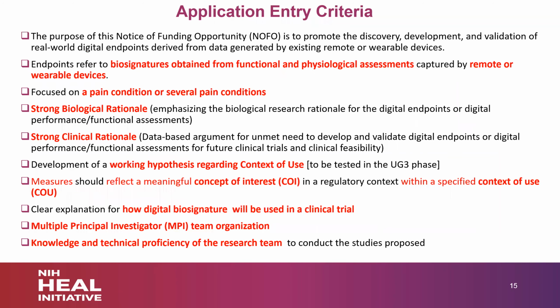So the application entry criteria: the endpoints here should be, as we discussed earlier, biosignatures obtained from functional and physiological assessment and captured by remote or wearable devices. And you can include a single pain condition or several pain conditions. And there should be a strong biological rationale and strong clinical rationale and the working hypothesis regarding context of use, which could be tested in the UG3 phase.